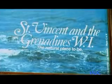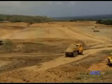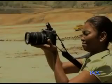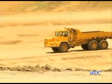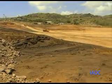Traveling to your favorite destination? Tired of changing planes and overnighting? The Argyle International Airport is the solution. Waiting for increased tourism and employment? The Argyle International Airport is the solution. For the economic well-being of our country, support the construction of the Argyle International Airport. Linking SVG to the world in 2012.